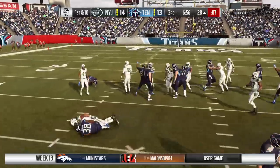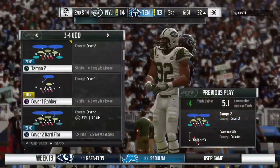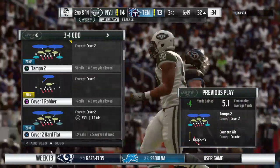They run it for the first time with a backup Murray. And that play goes absolutely nowhere as he's belted before he could get out of the backfield.